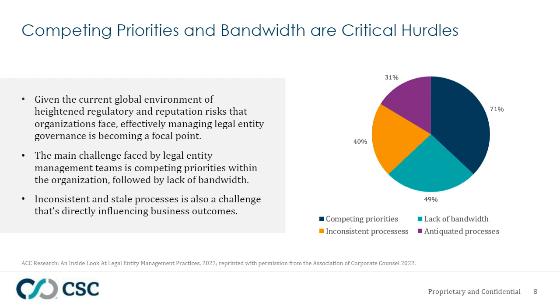And what we see here in the graph is, as we talk to organizations and see how they respond to questions about what their biggest challenges are, it's managing those competing priorities. It's having a lack of bandwidth, and it's trying to deal with inconsistent or antiquated processes. So as the speed of change continues to accelerate, you have to be working in an environment that is built to be agile enough to take on those changes and adapt processes and services to meet them. And that can be very difficult when you're spreading things around.